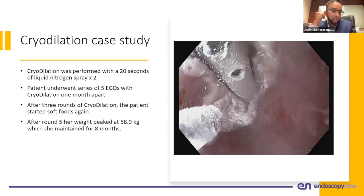I used a protocol similar to Dr. Vazakis, where it was a 20-second freeze for 2 cycles, and so she underwent that protocol, followed by dilation.